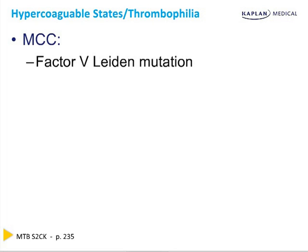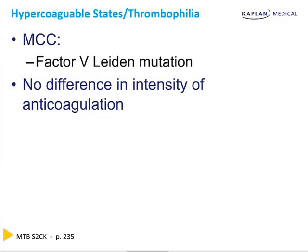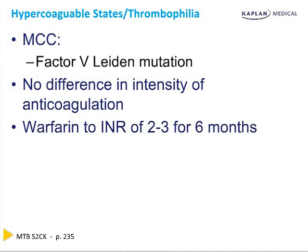Now, why is it that if somebody comes in with an unprovoked DVT or PE, we still don't have to test for these? Why aren't we testing for protein C and protein S, antithrombin, or factor V Leiden mutation during the acute episode? There's a very distinct reason. The very distinct reason that we're not testing for those hypercoagulable states is that they don't change the intensity of anticoagulation. It's hard for people to believe, but even if you had factor V Leiden mutation, even if you had protein C and protein S deficiency, even if you had antithrombin deficiency, it doesn't change the fact that you go to an INR of 2 to 3 for 6 months. It doesn't change the duration of therapy on the first clot. The only one that makes a difference with the first clot is antiphospholipid syndromes. The others don't make a difference on the first clot, so there's no reason to test for them.